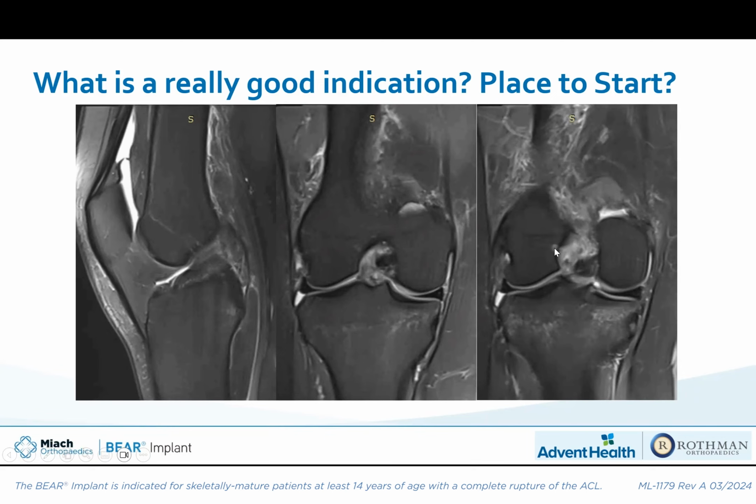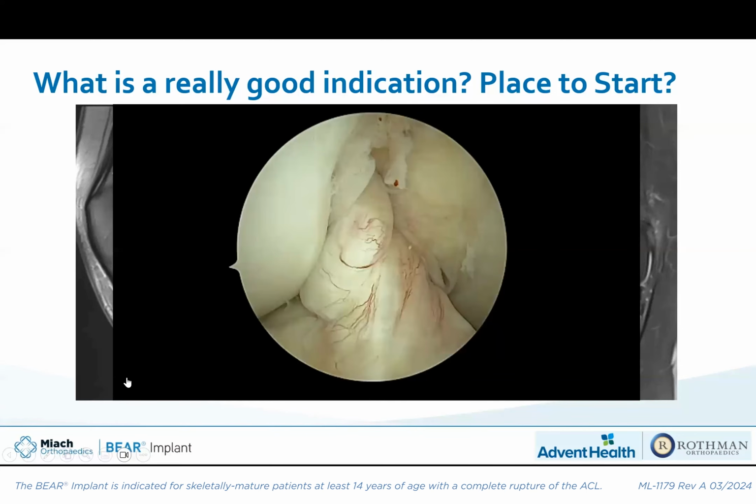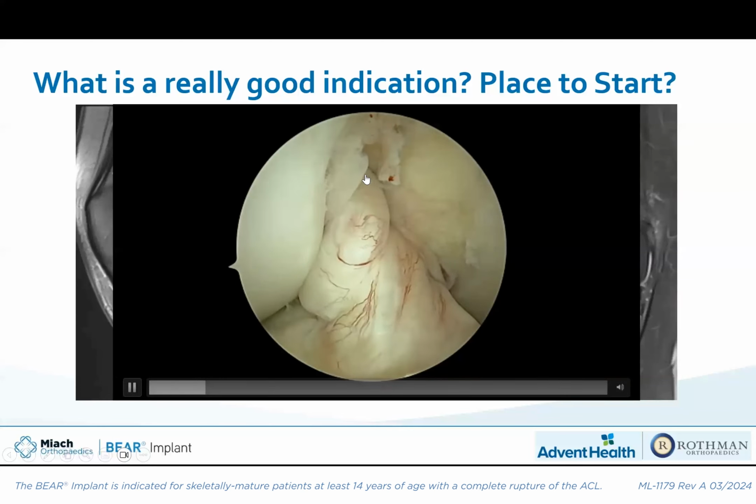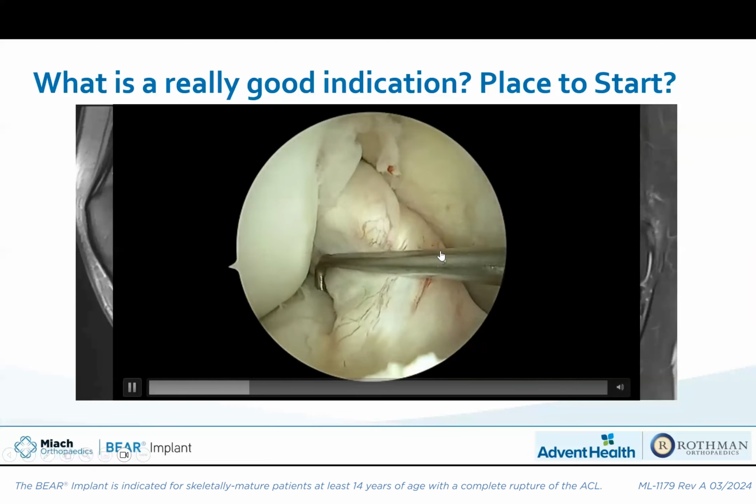And so this is a great patient to start with as you go down this journey, because often it can be a situation where you go in there and you see good quality tissue. And this is what I'm talking about from a clinical perspective. So we can see here a lot of vascular tissue. You can get a sense here that the ACL is buckled forward. This is the PCL, for those of you that don't see a lot of arthroscopic pictures.